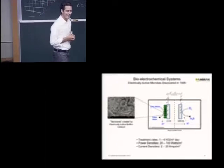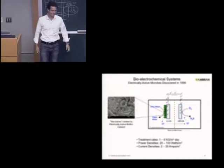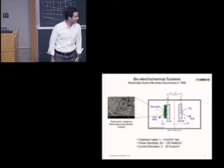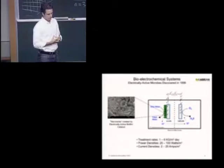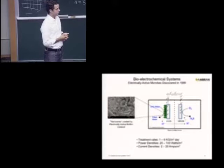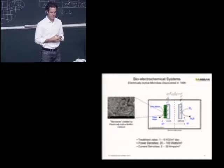Hey, Matt, on one side of this, you're taking dirty water and you're cleaning it. The other side, you're producing pure water? In this case, yeah, because you have the hydrogen going over there. So in this case, just like a fuel cell will produce pure water, you're generating very clean water.